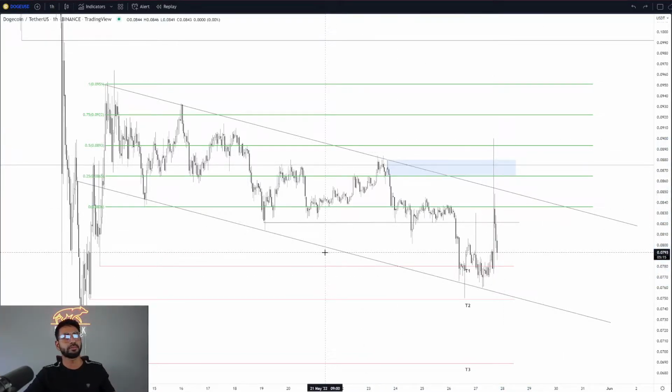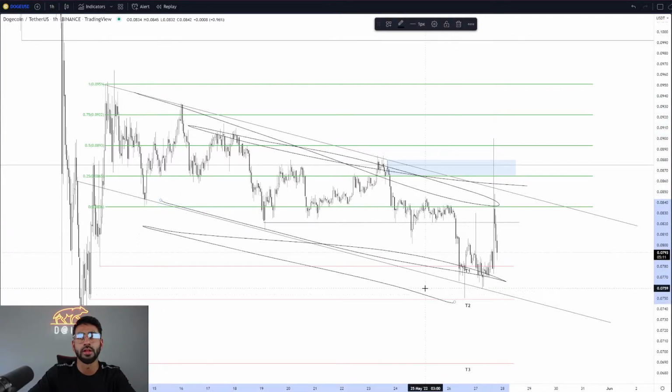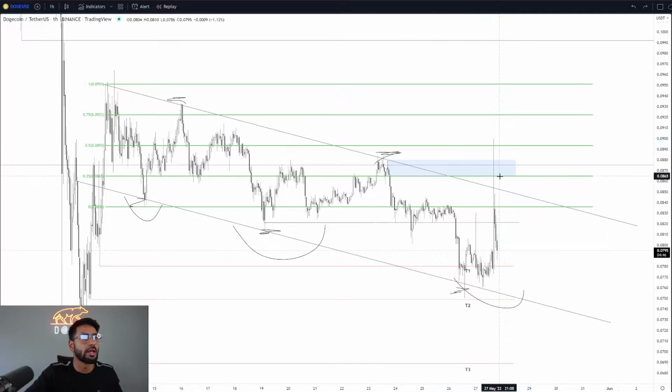It's a bear market. It's still bearish. This channel here, as you can see, that's the upper channel and that's the lower channel. It's still holding. It just resisted. Resistance, resistance, resistance, and support, support, support so far. It's just creating lower lows and lower highs. And it did do a stop run, but still, it's not enough for me to be bullish on Dogecoin.